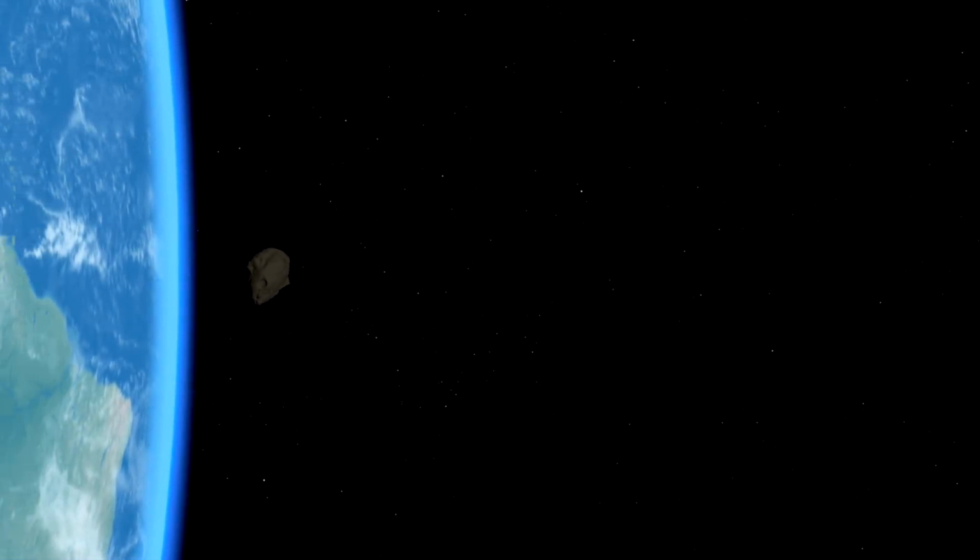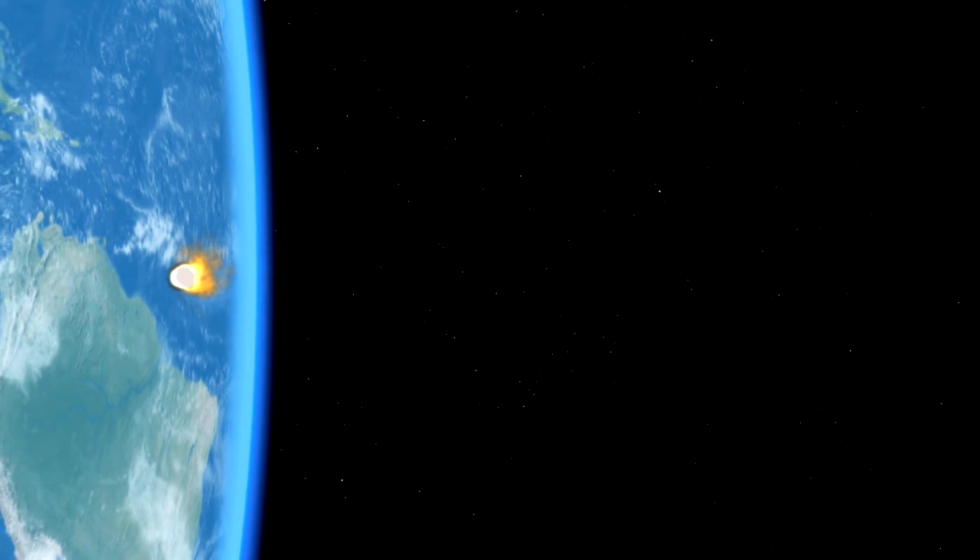A Mars-sized body, often referred to as Theia, collided with the early Earth. This collision was so immense that it caused a significant portion of Earth's outer layers and Theia to be ejected into orbit, eventually forming the Moon.